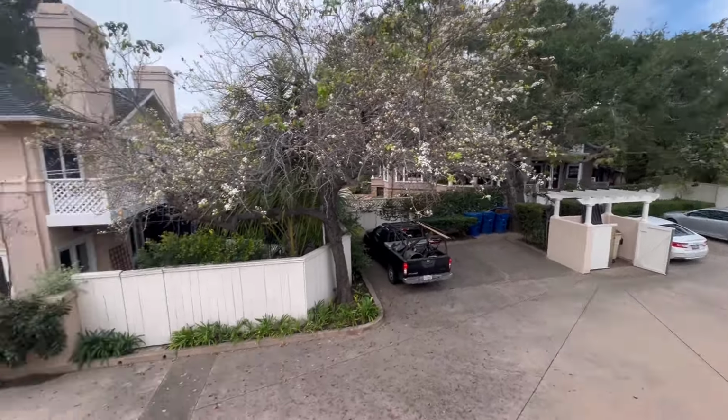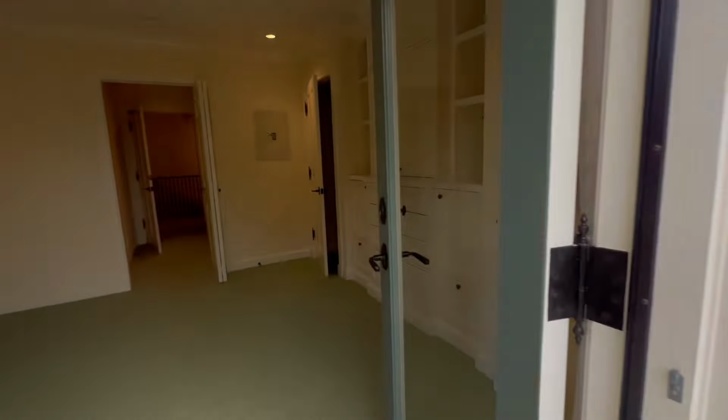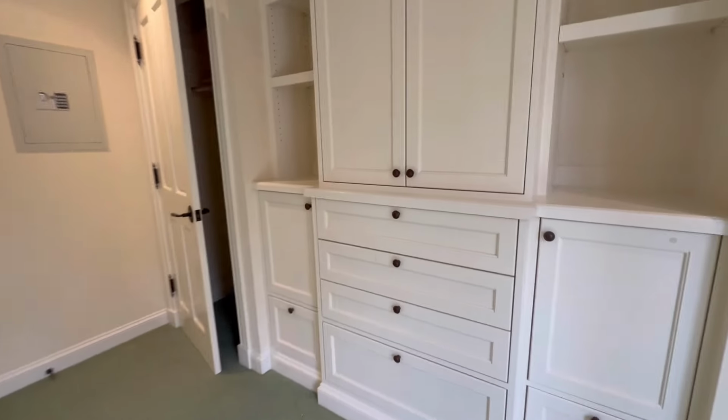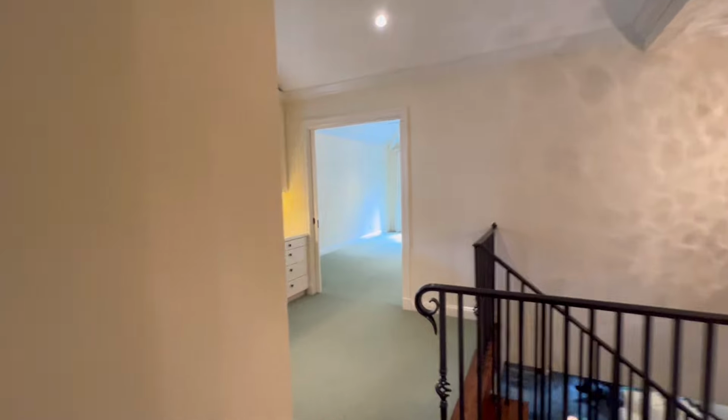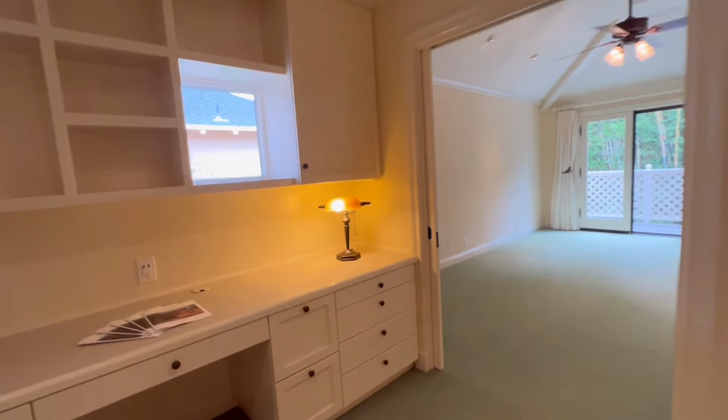Here's the front. Lots of built-ins like that, double closets. So 3.1. Get you living down by the beach in Montecito.